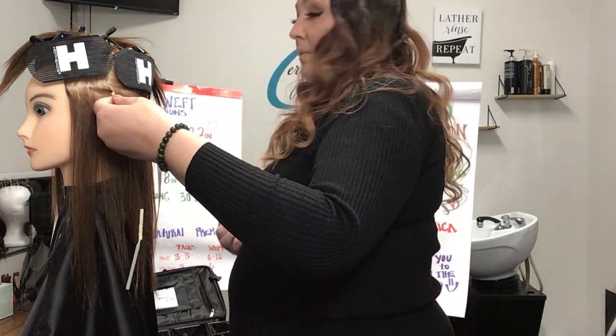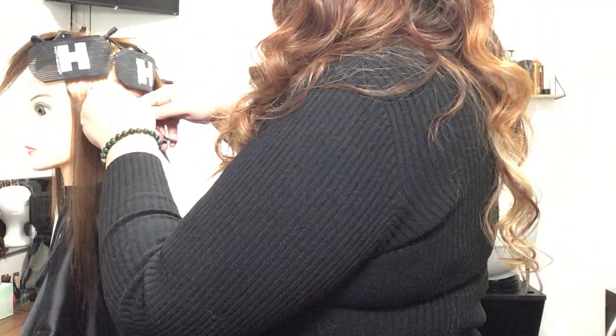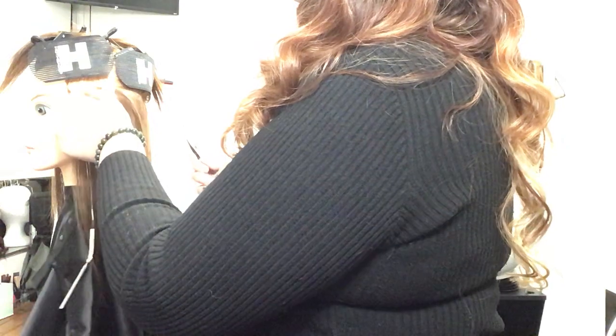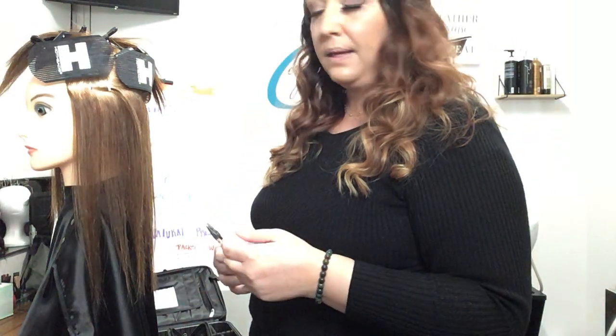Now what I'm gonna do is I'm gonna grab my clamper here. I'm gonna pull this all the way to the top there and just clamp that right down there. Now I wanna make sure that I'm talking to my client and asking her how that feels on her scalp so that way she doesn't have any irritation or anything.